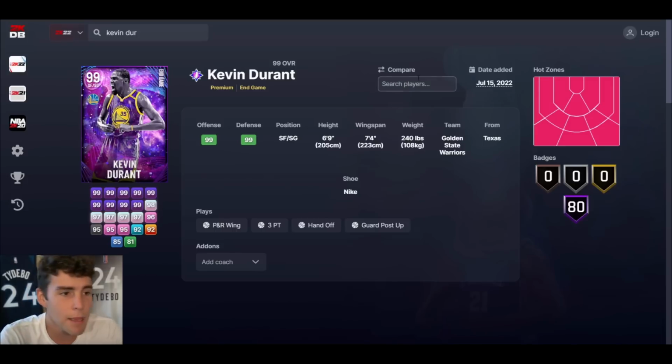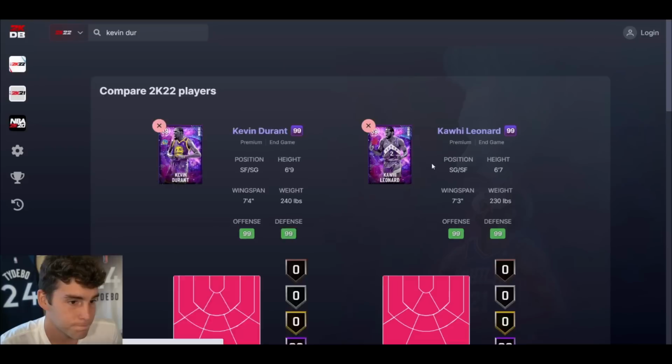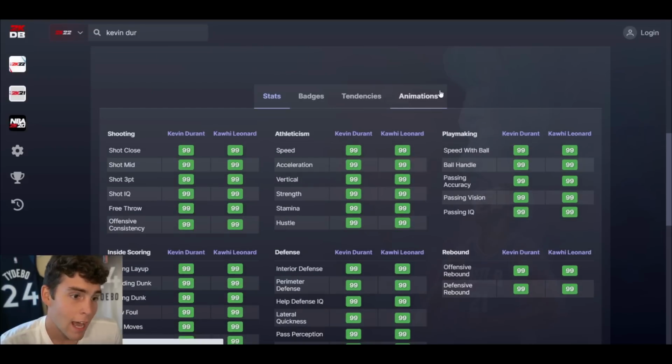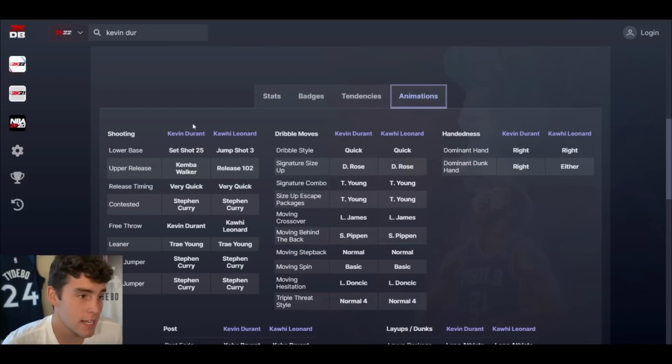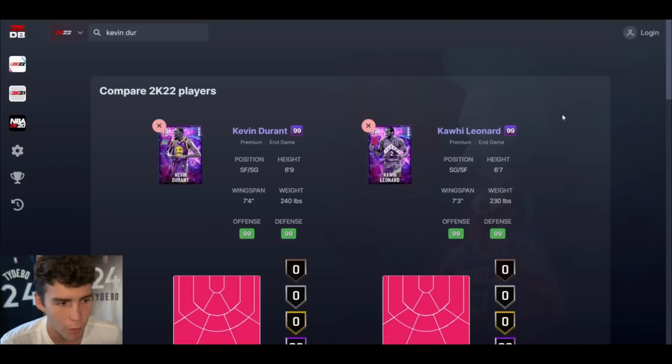I mean, endgame KD and endgame Kawhi Leonard are very similar. Now, the differences lie here, okay, with the release. I've said it all along. I prefer set shot 25 to jump shot 3. I have all along. Other than that, guys, the cards are very similar. Size-wise, KD is going to be a little bit taller. Kawhi is going to be a little bit thicker, maybe that little bit wider player model.